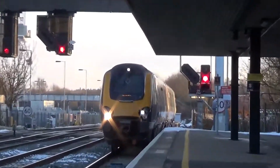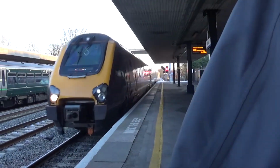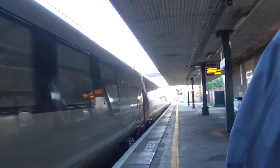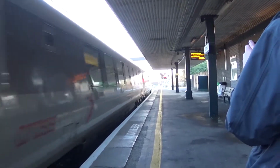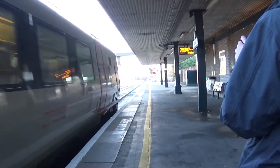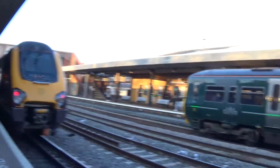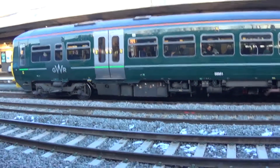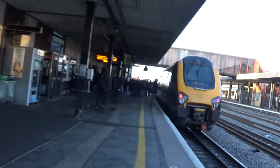Arriving now is the 1612 cross-country service to Newcastle, formed of 220031. And that platform is 165136 on the 1607 Great Western Railway service to Didcot Parkway. We'll see them both when they depart.